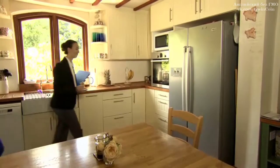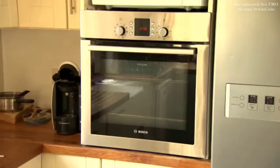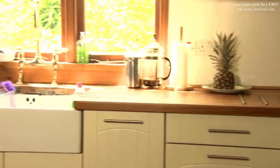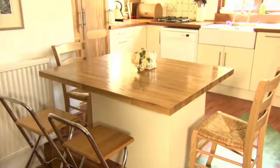And this is the kitchen. I've always wanted a kind of island. It has an oven, a big sink, and an old table and chairs. Gorgeous. Right. Thanks.